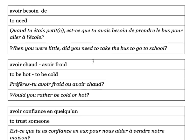Let's move on to avoir besoin de. Avoir besoin de, to need. A lot of these, you're going to see the word de. And I want you to pay close attention to that and make sure you memorize those because later in French grammar, the de is going to come in very handy. Okay, my example. Quand tu étais petit ou petite, est-ce que tu avais besoin de prendre le bus pour aller à l'école?